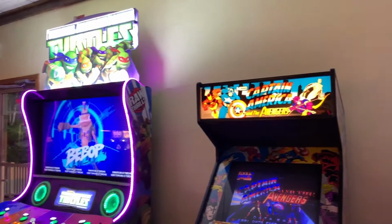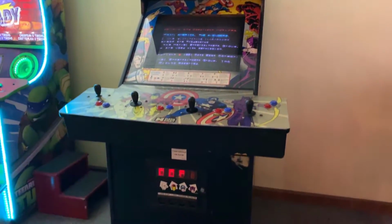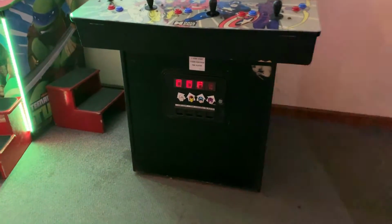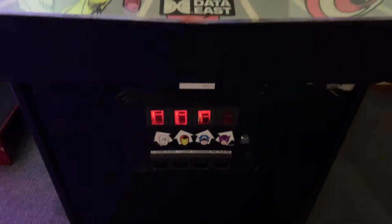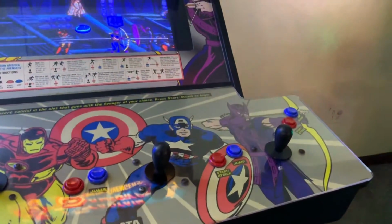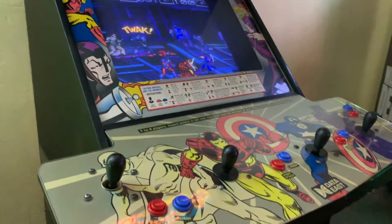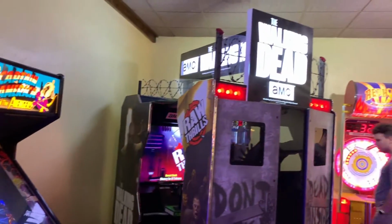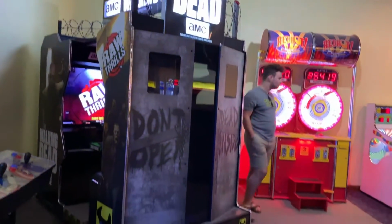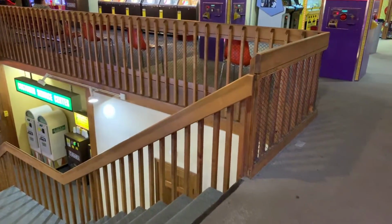Then next to Ninja Turtles, we've got Captain America and the Avengers from Data East. That one came out in 1991. Super popular back in the day. And then off in the corner we've got The Walking Dead, which again is another Raw Thrills machine from 2016. So finally we're going to head down to the first floor.